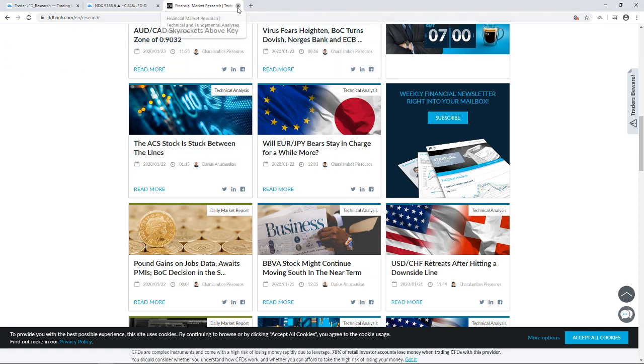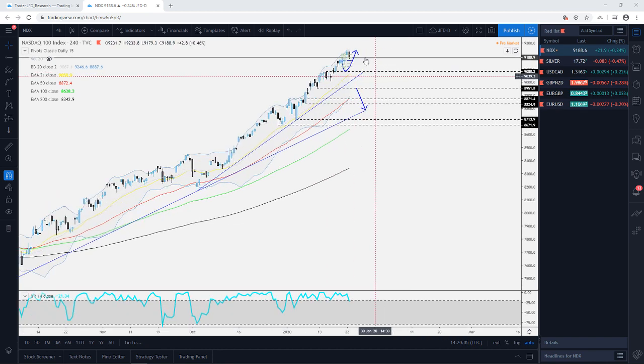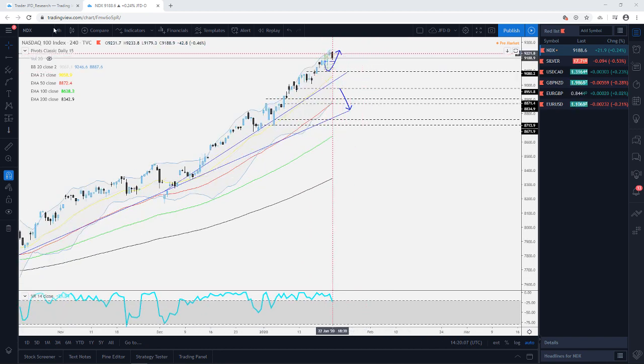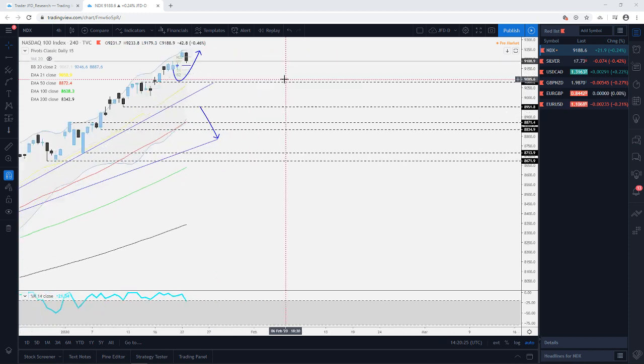But now, let's jump into the charts. The first one I want to touch on here is the Nasdaq100. Looking at the trading activity we saw yesterday, the index closed slightly in the red, and looking at the cash index today, the price is slightly below yesterday's close. So there is a likelihood that we could see this one drifting to the downside.